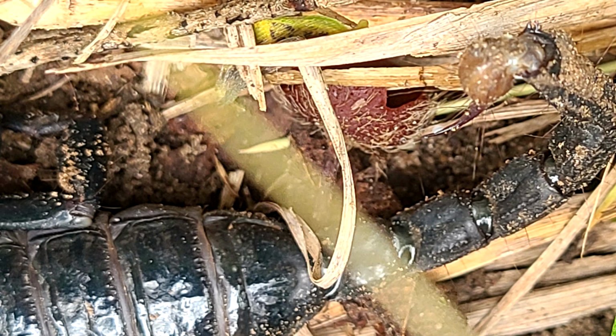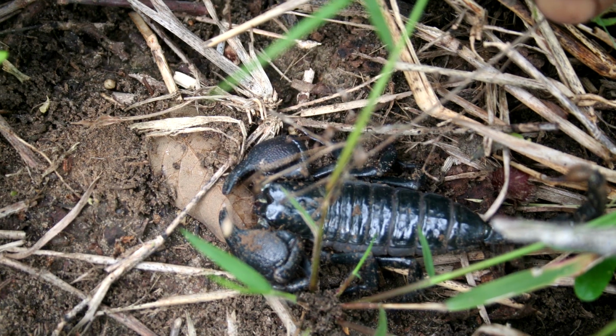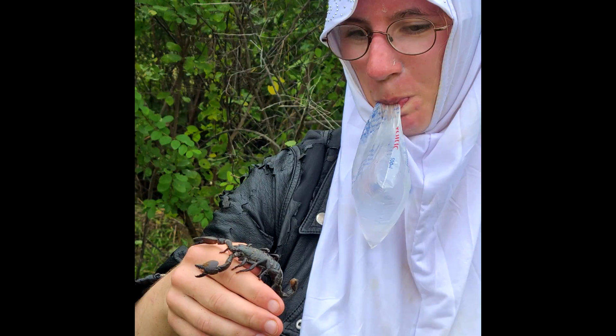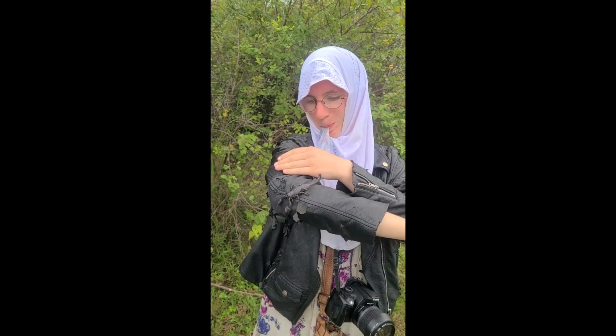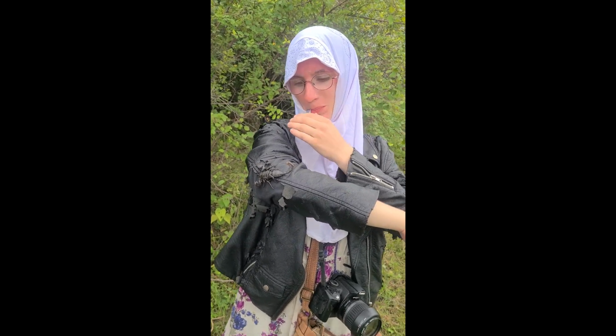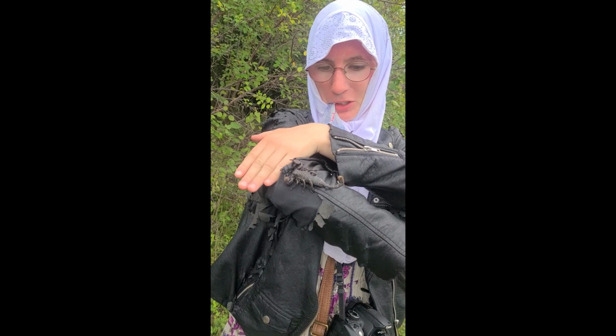We found this emperor scorpion right next to where we found the spitting cobra. Pandinus imperator.